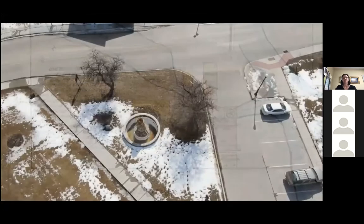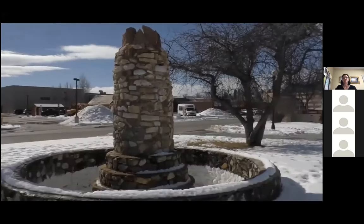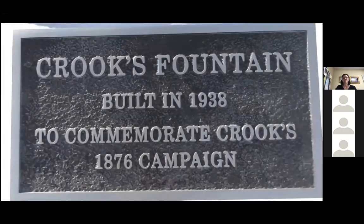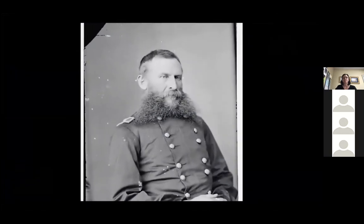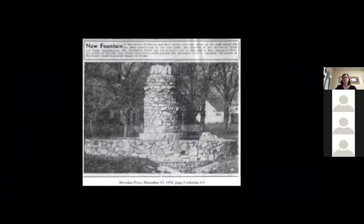On the west corner of Mill Park, you'll find a large stone fountain, commonly called Crooks Fountain. It is commonly thought to have been named for General George Crook, who led U.S. Army troops during the Great Sioux War. But few people know that the fountain was actually and officially dedicated to a civic-minded flour mill proprietress, Mrs.